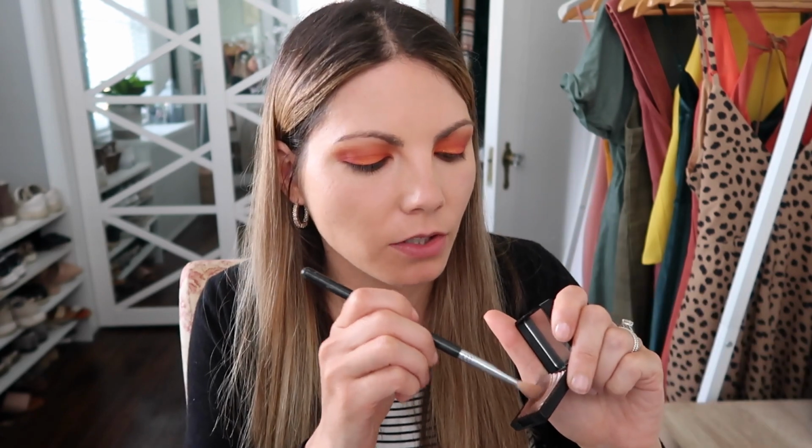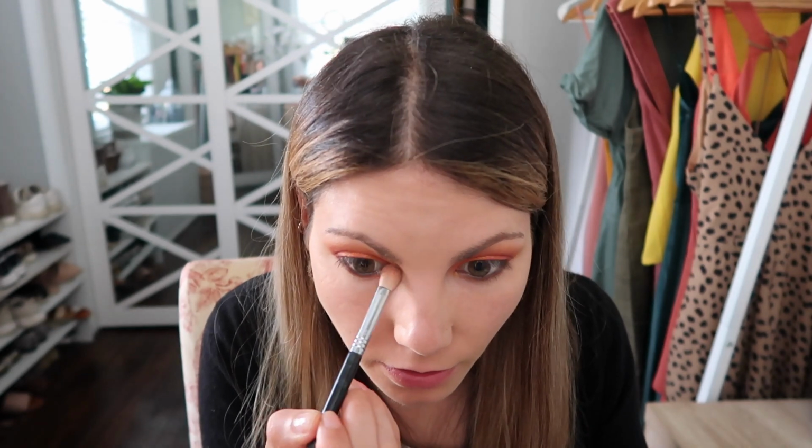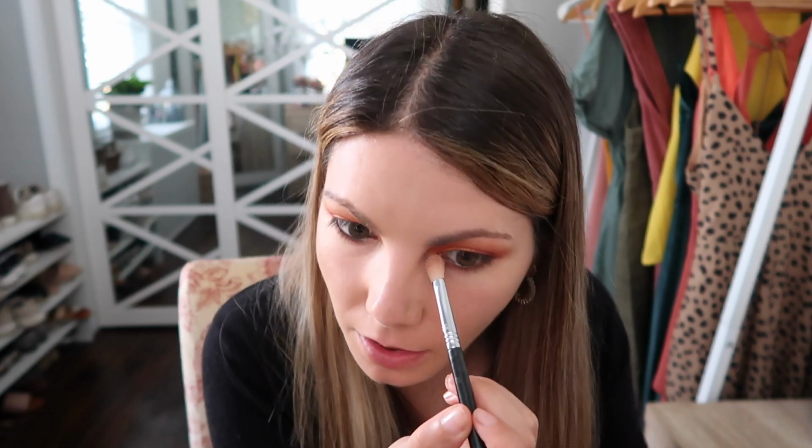Alright, last step is inner corner, so I'm gonna grab my Kiko Milano eyeshadow in 200 and just put that in the inner corner and take it up a little bit and also down onto the lower lash line a little bit. So this is the look that I came up with. I am going to finish the rest of my makeup, and then I'll be back so you can see the whole thing together.